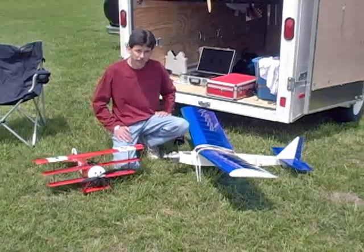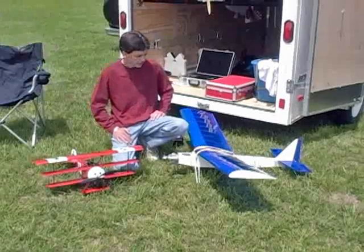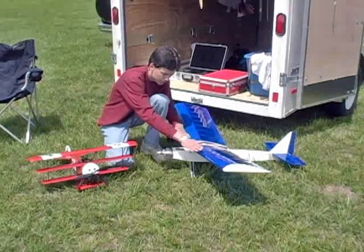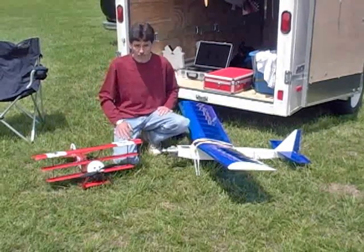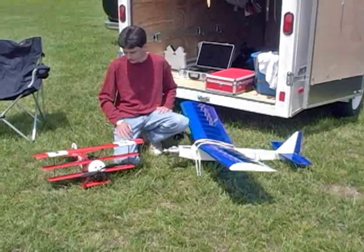It's a very simple plane because it's only three channels. There's no ailerons on it like most planes, so that helps keep it light. And by putting all of this dihedral or slant in this wing, it makes it very maneuverable. So you can have a lot of fun with it. I really enjoy it. It's a lot of fun, very lightweight.